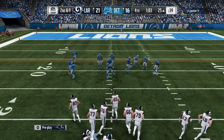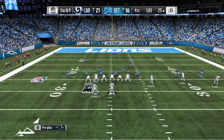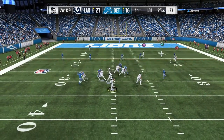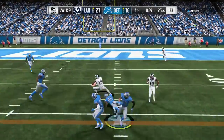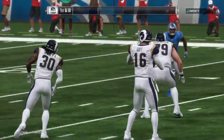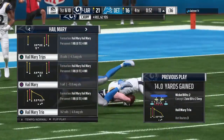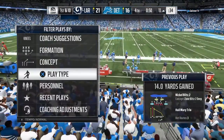So second and 9, and you'd have to figure just about all 11 probably crashing the line here. Goff going to throw it. Over the middle, that's hauled in by Kupp. And down inside the 15, shy of the 10. It's a gain of 14 there, and that should be enough to get him home free.